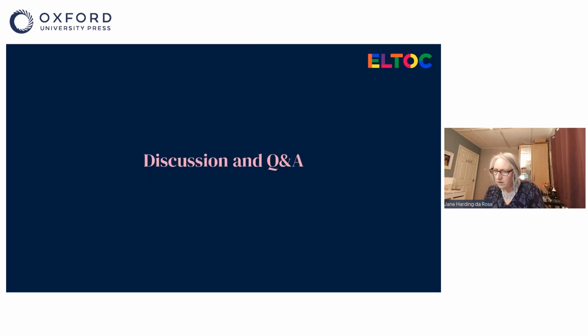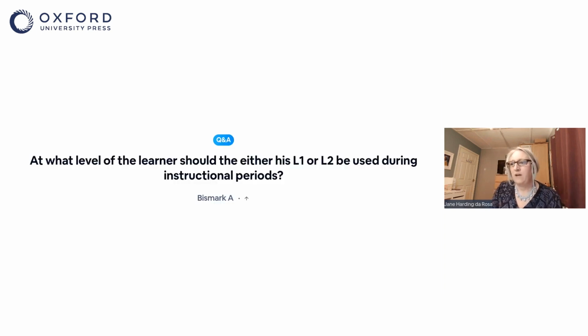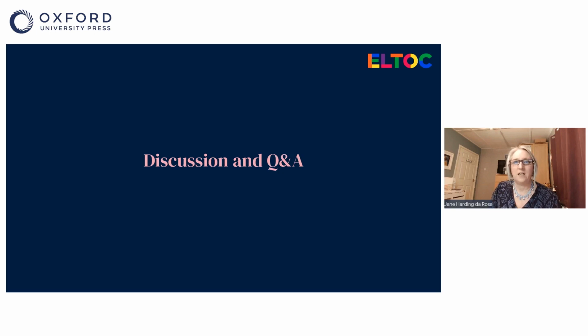At what level of the learner should we use L1 or English during the instruction? I've been in lessons with complete beginner children who couldn't understand a word of English, and I've given them just English instructions, just words, and they've come out and they've learnt. Their very first lesson would have been learning instructions: stand up, sit down, look, listen, repeat. If that's all they learnt in their first lesson, that is so important, because that set them up for the rest of their language learning career.